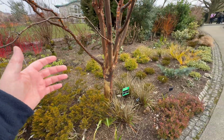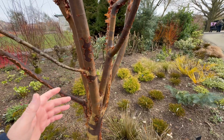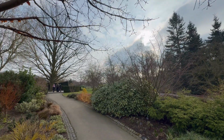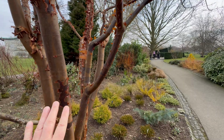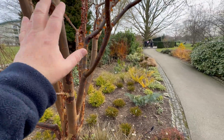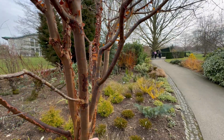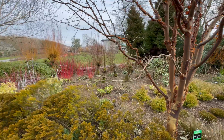And then we've got Acer griseum, classic Acer for this lovely peeling bark, which if the sun was out a little bit more, and the sun is just hiding behind a bit of a cloud up there, that will be all lit up. So, especially if you come early in the morning and the sun's shining through those trees in winter, because the trees haven't got any leaves on, then that peeling bark just really glows. It's like it's on fire.